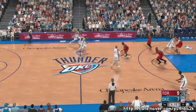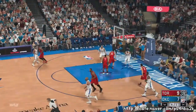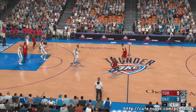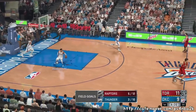Oklahoma City trailing. Outside Westbrook. And Westbrook throws it down. And that is a major league flush right there, my friends. And in a tight contest like this, Greg, that might be just what they need to get the tide rolling in their direction. You know what? It's a big momentum builder for sure. That could be a game-changing moment there.